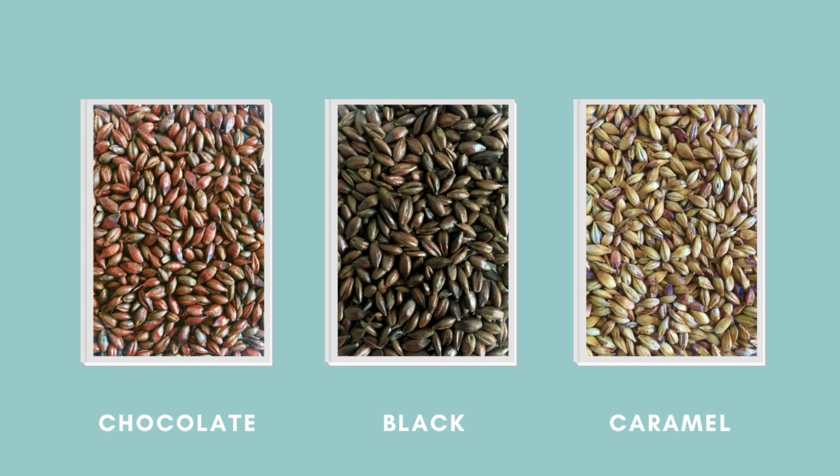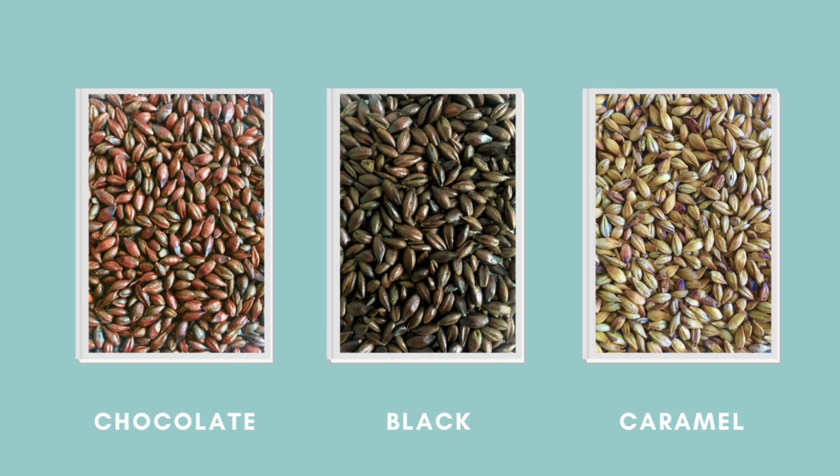Some specialty malts, like chocolate and black malt, are roasted, while others, the crystal and caramel malts, are stewed. Produced using a special method, crystal malts are roasted when wet. The high temperatures plus the moisture cause the sugars in the grain to caramelize. As these sugars become a bit too complex for yeast to ferment, they remain in the finished beer, making it taste sweeter and feel fuller.